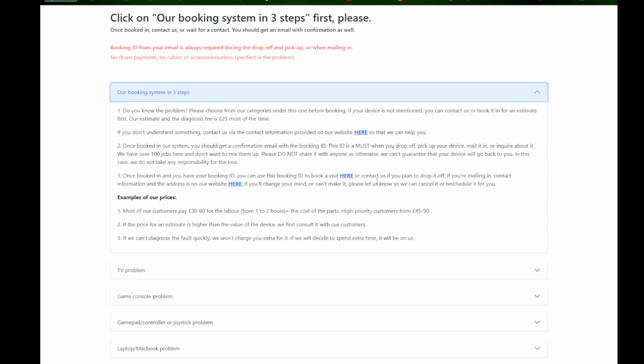So that's as simple as it is, guys. Or contact us if you plan to drop it off. Let's say you don't see the hours which you would like to drop off, and you would like to choose hours which you don't see. Then you can let us know.